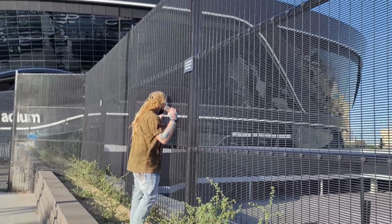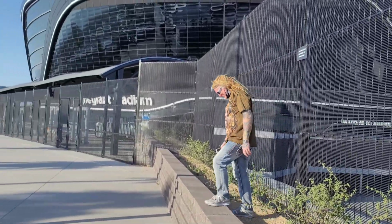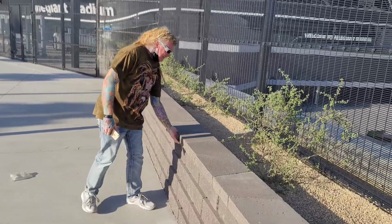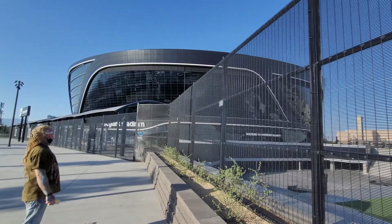Impressive. Damon's trying to hop the fence. He wants to play, damn it. Yo, you gonna climb this? Oh my god, he's gonna climb. He's gonna play. Uh-oh. He almost fell. Hector style. Oh yeah, they're loose. I heard it. I heard it move. Some of them. There it is. Raiders Stadium.